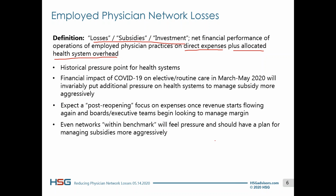And the one thing we're always quick to caution organizations with, even those that are doing well or within benchmark, is that benchmarks are what they are. They give you a directional sense of how we're doing against everyone else. But when it comes to the finances of your health system and your employed physician network, it really doesn't matter if you're within benchmark or not, if your losses are not within your health system's financial goals or targets.